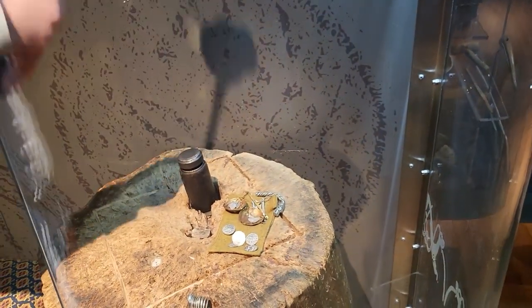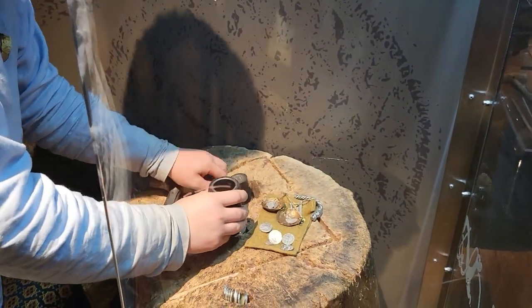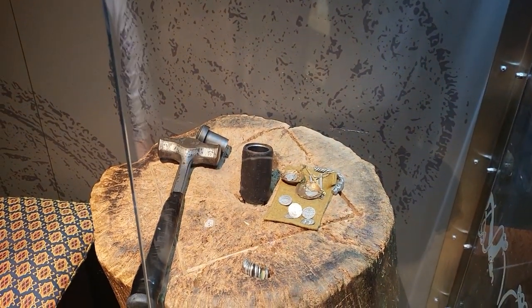And again, another loud noise. Oh yeah, jump down here. That'd be a tricky little thing sometimes. There's your second coin there. Okay.